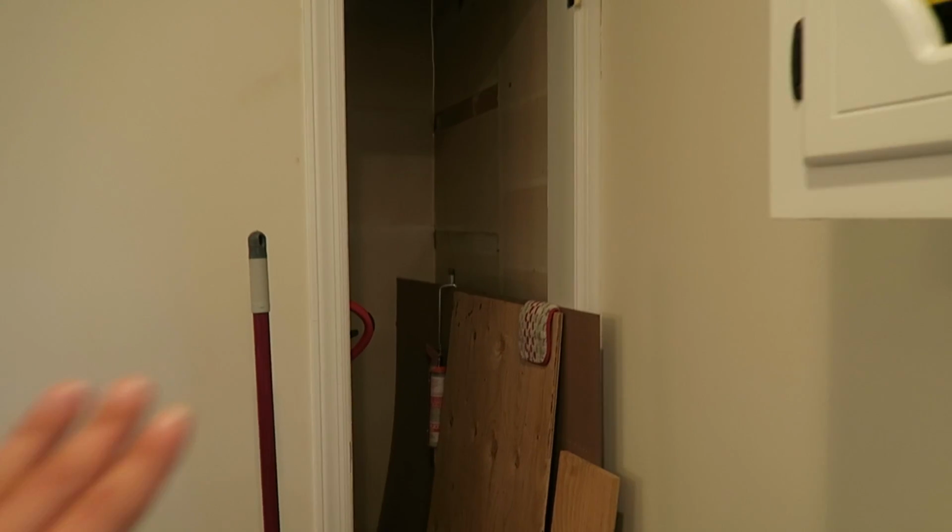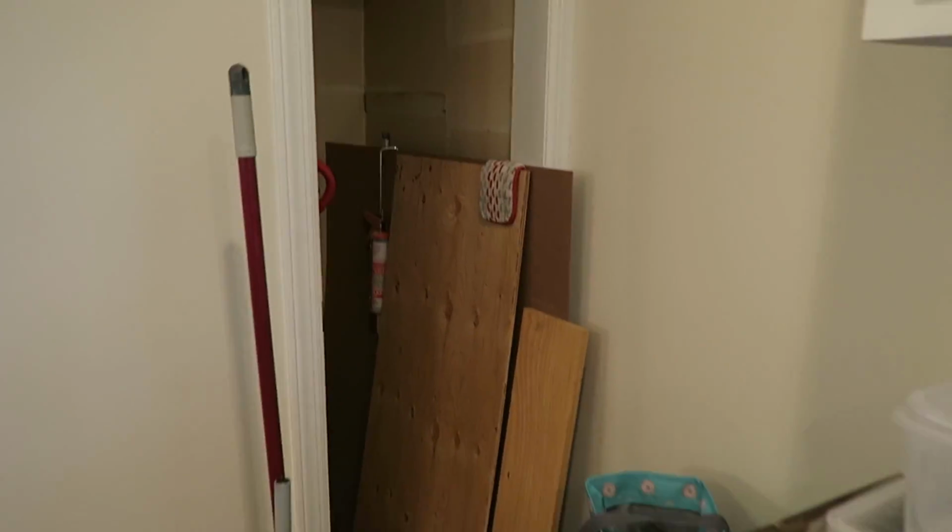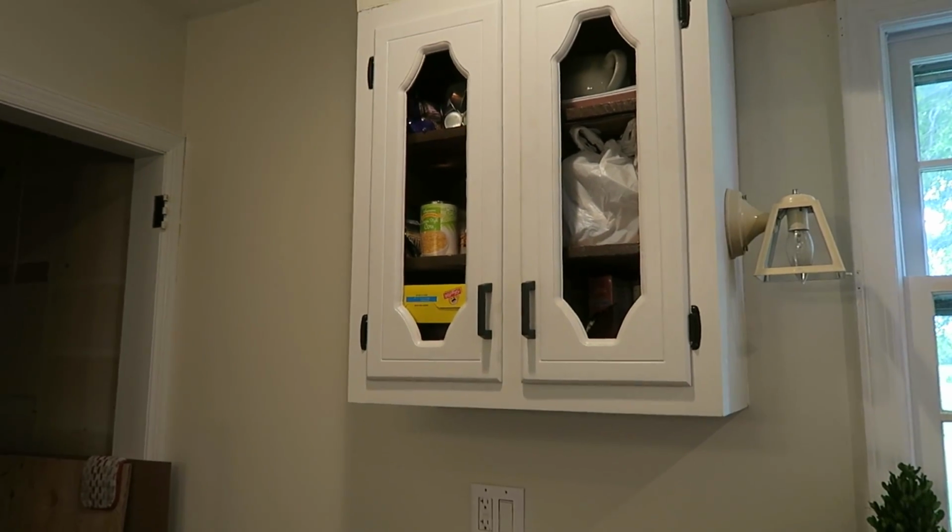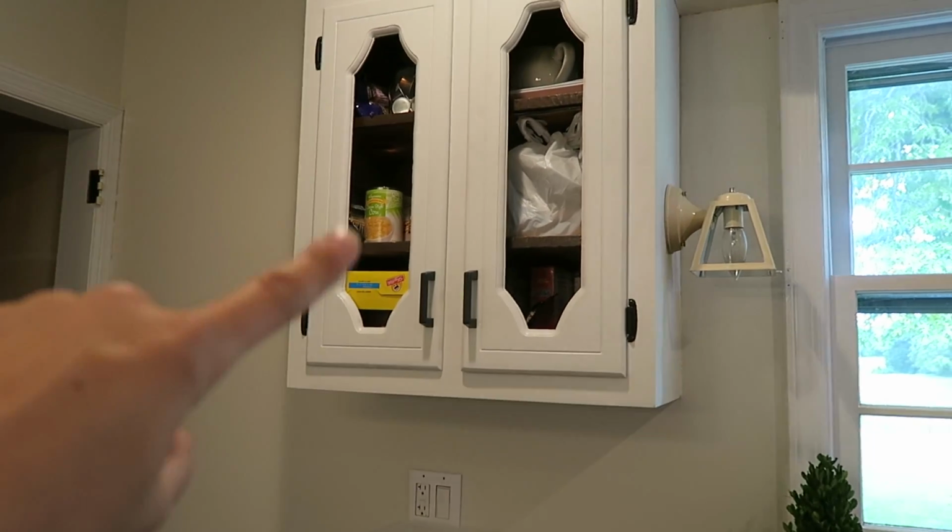We still need to do some sort of either sheetrocking the walls or paneling them somehow and putting in organizers, and then we can actually use it. Right now we're just using this as a pantry of sorts, but I really would love to get everything out of there, and then we can put the glass in.